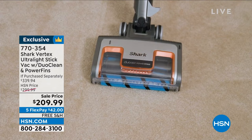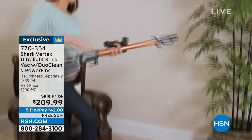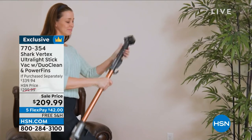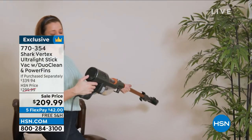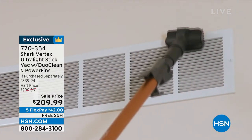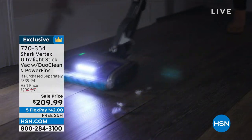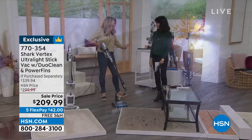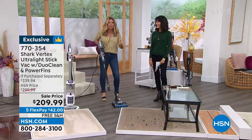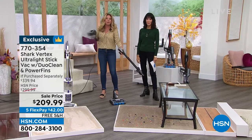You lose the power. Here, you have the exact same power utilizing it as a handheld vac as you do as a stick vac or as an upright. It's all the power of an upright, lightweight design, 9 pounds in stick mode, just around 3 pounds in handheld mode. All of the power of the upright, Zero-M technology, DuoClean technology. You can get up high, you can get down low, you can use it in hand.